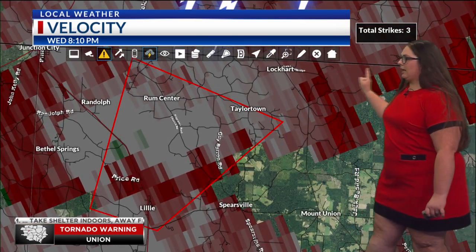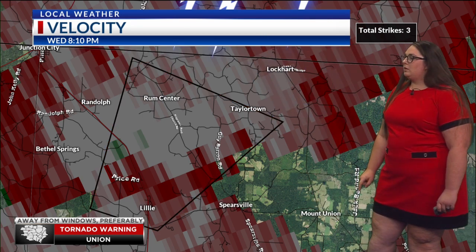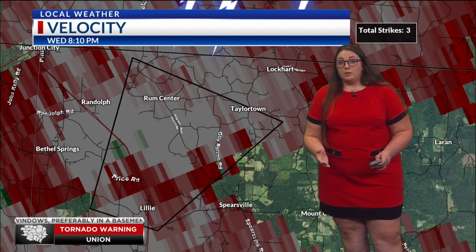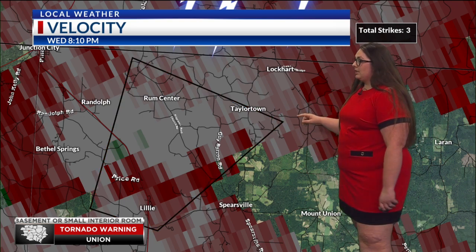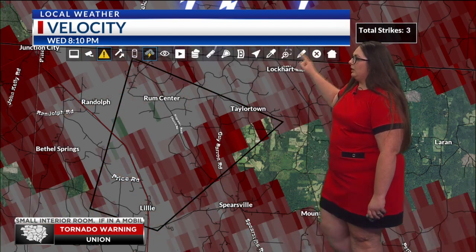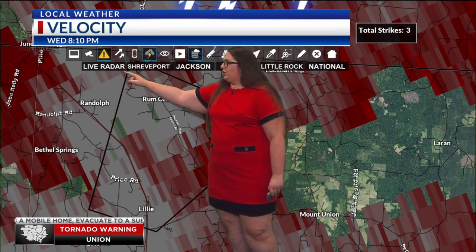Here's the state line right here. So if you are in southern Arkansas right now, in Union County, anyone you know in Union County, you may want to start taking shelter, taking those precautions to get and know where your safe place is. And let's look at it on reflectivity. We just had a radar update, and the rotation looks about the same.